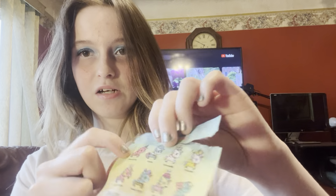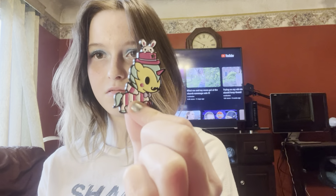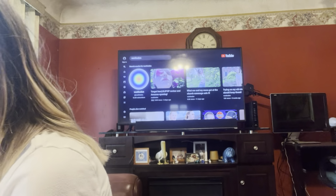Like, that's gonna be cute, but it's not gonna be the cutest. I really want more cute ones, like the carousel one or the ice cream or the bear. This one's just Clowncore, which is okay. I like Clowncore, but not for me. I don't want to wear Clowncore. I do like this one, though. This one is cute. Okay.